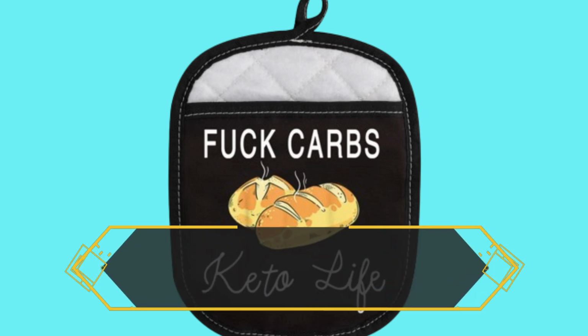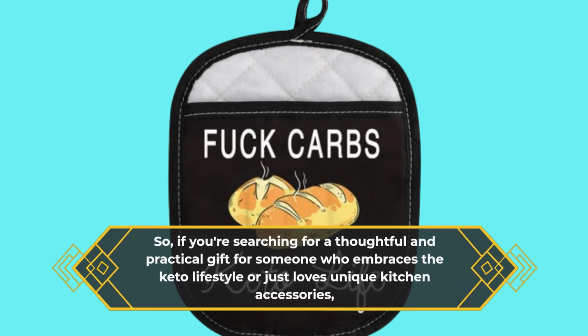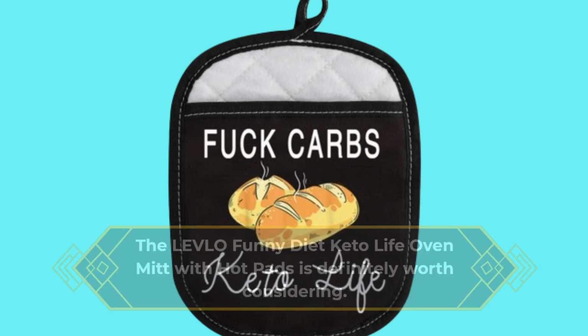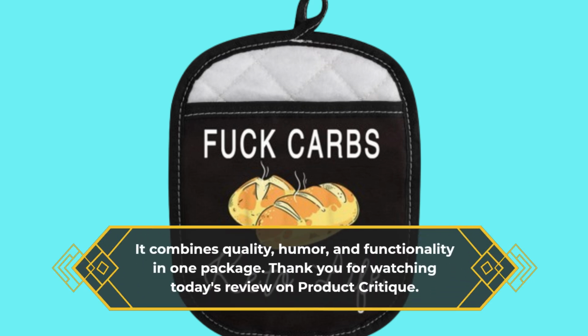So, if you're searching for a thoughtful and practical gift for someone who embraces the keto lifestyle or just loves unique kitchen accessories, the LEVLO Funny Diet Keto Life Oven Mitt with hot pads is definitely worth considering. It combines quality, humor, and functionality in one package.